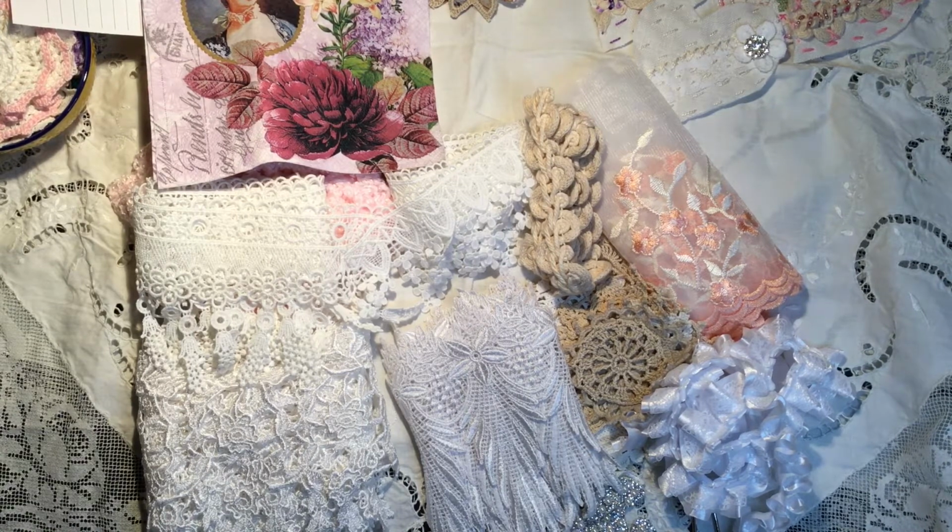Some of the items I show you may or may not be in the store. My design team package comes ahead of time so that I can get some of my crafting done, and Kim's items in her shop sell out really quickly. So hopefully what I'm showing you is still available, but please go over and have a look.